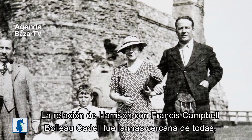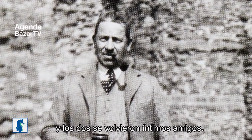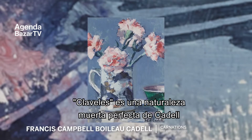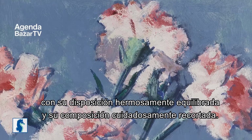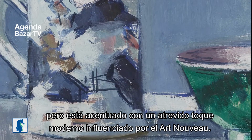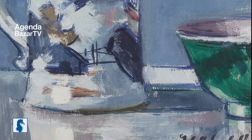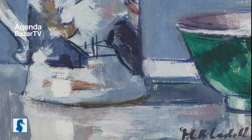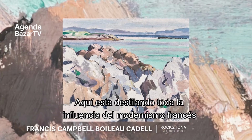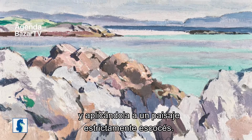Of all the artists, it was Harrison's relationship with Francis Campbell Boileau Cadell that was the closest, and the two became great friends. Carnations is a perfect still life by Cadell, with its beautifully balanced arrangement and carefully cropped composition. Its palette and tone are reminiscent of Manet and Whistler, but accented with a bold modern feel, influenced by Art Nouveau. Rock's Iona is a wonderful example of Cadell's Iona painting. Here he is distilling all the influence of French modernism and applying it to a uniquely Scottish setting.